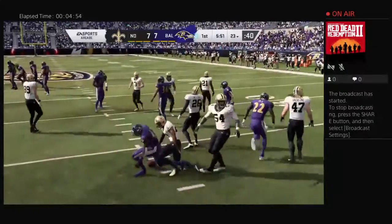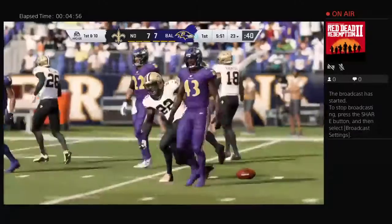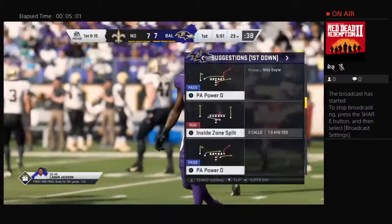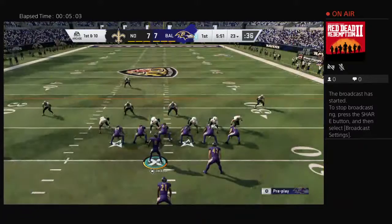And he'll get across the 20 before he's brought down at about the 23-yard line. Baltimore coming back out here on offense.